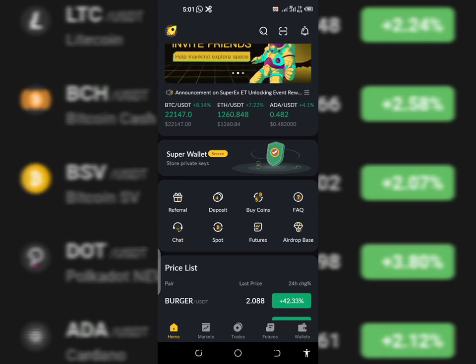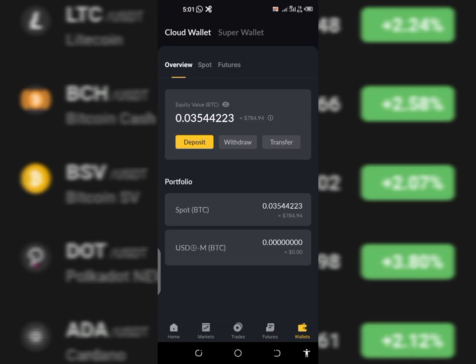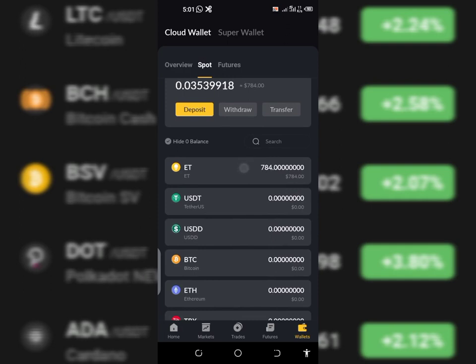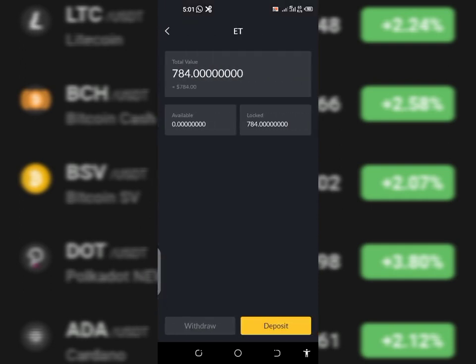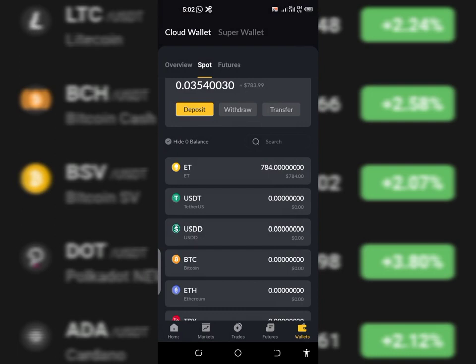They are airdropping their coin, they are not airdropping Bitcoin, because if you go over to the spot, you can see that the amount I have is just their particular coin, which is ET. As you can see, my balance is still locked. 784 USDT worth of ET is still locked, and I'm going to show you guys how to unlock it and the things to do to unlock it.